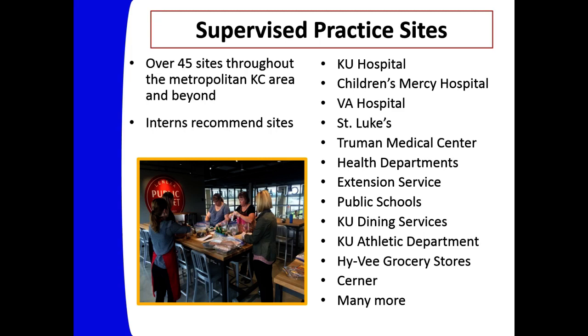For food and nutrition management, we're in many of the public schools and KU dining services. We are at Children's Mercy and Crittenton Children's Hospital, as well as currently Overland Park Regional and Menorah Medical Center. So there are many different choices that you can rank for your rotation.